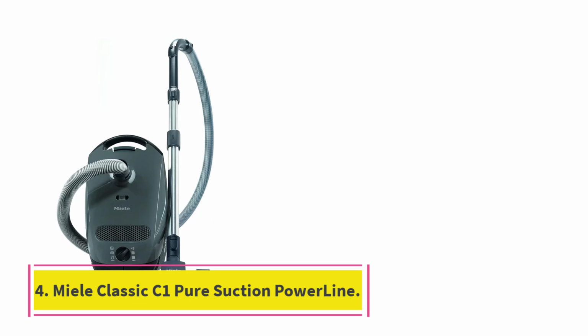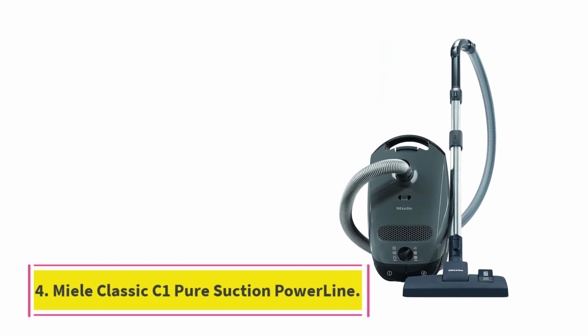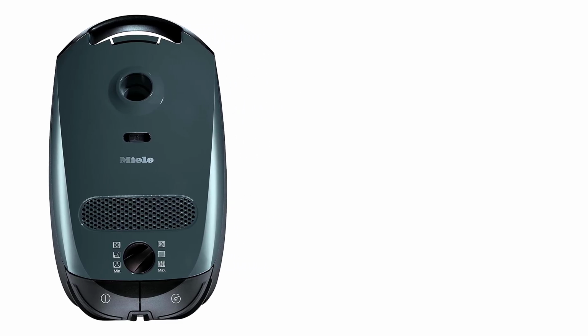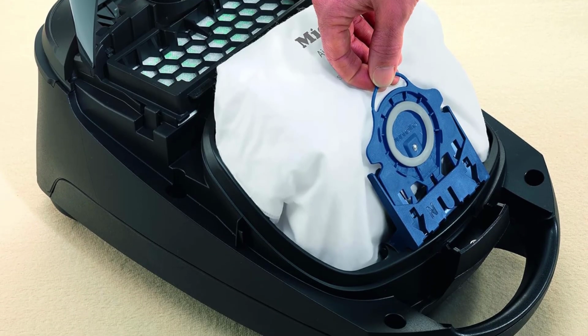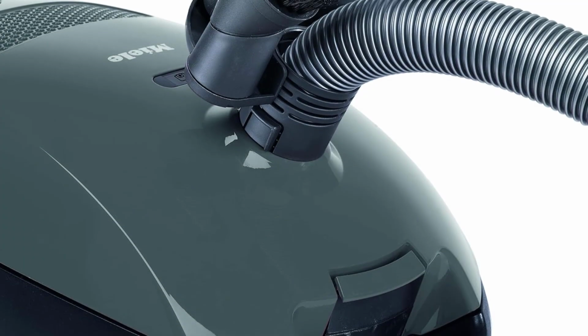Number 4. Miele Classic C1 Pure Suction PowerLine. Check out the Miele Classic C1 if you want a mid-range corded vacuum. The Pure Suction model is much cheaper than even entry-level variants of the Complete C3, like the Miele Complete C3 Alize, but still has the same 1200W suction motor, which has little trouble drawing up material embedded deep within crevices.